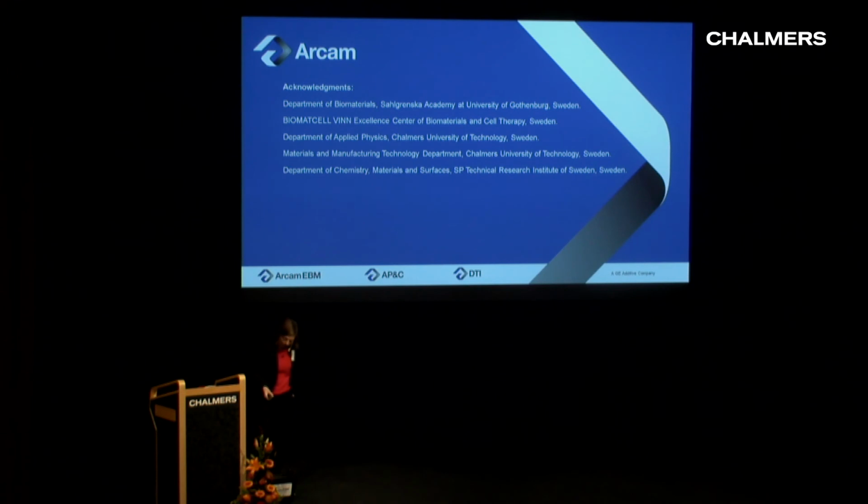And I did bring a little bit of a bag with some implants here. If anyone's interested, feel free to come up afterwards and have a look at them. Some cobalt chrome parts, tibial trays, and spinal knees as well.